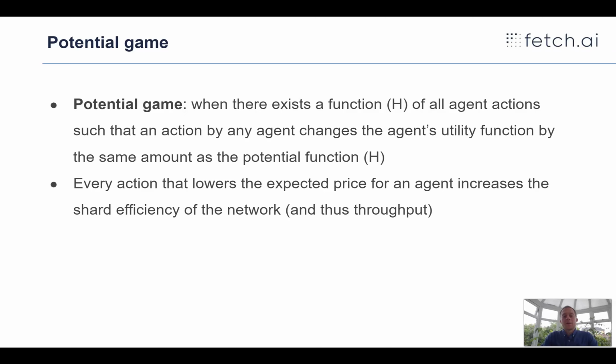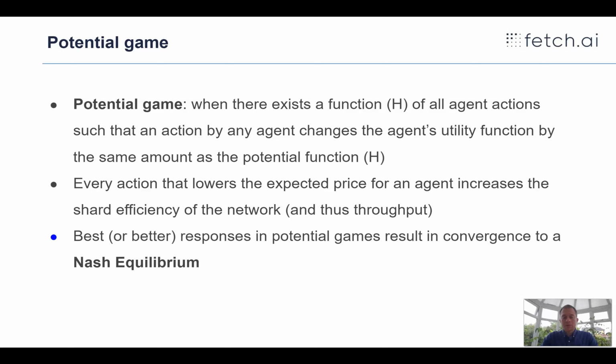That means that every action that an agent takes that lowers its expected price is going to increase the shard efficiency of the network and thus the throughput. And a particularly nice property of potential games is that when agents use best responses or even better responses, that means anything that improves their outcome, and all the agents are doing this, then the potential game will result in convergence to a Nash equilibrium. And that is a state in which no agent can improve their outcome by changing their actions.